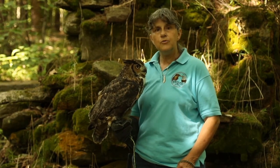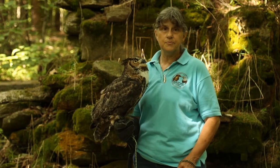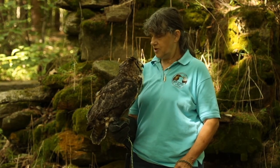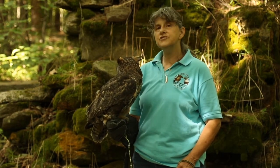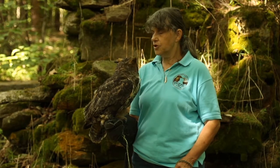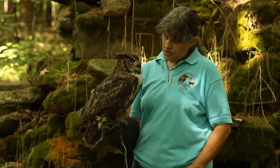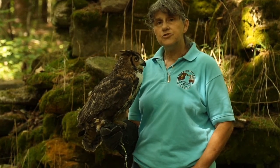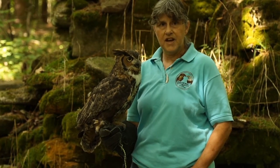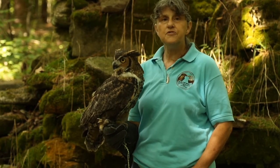The result of that was he crushed his shoulder and is now not a flighted bird, and that is why Oscar stays with us. Great horned owls, as I said, they are known as a tiger of the woods, and it's not just their coloration, but their personality, their strength. Those talons can put almost as much pressure as a bald eagle on something, about 400 PSI. And they're not afraid of much.